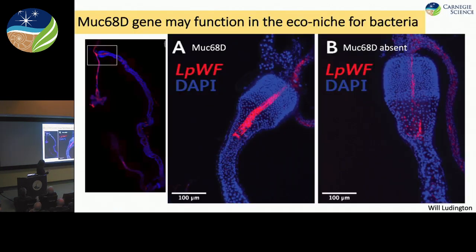So the next question: what additional evidence can you generate for the possibility that there are actual genes controlling this interaction? There is a pretty well-known gene called MUC68D. The name doesn't matter. What is known about this gene is that it is expressed in the mucosal cells in the gut. So Will removed this gene from the Drosophila. This is the region enlarged here. This is the wild type, meaning the gene is intact. When he removes this gene from the fly, you can see the bacteria is greatly diminished. So that's more evidence showing that yes, there is an eco niche, and yes, there might be genes that help the gut hang on to specific bacteria.